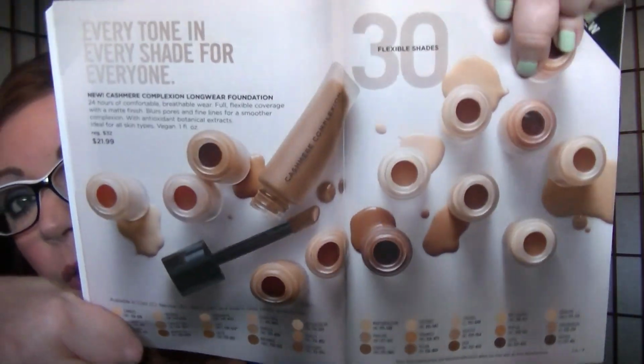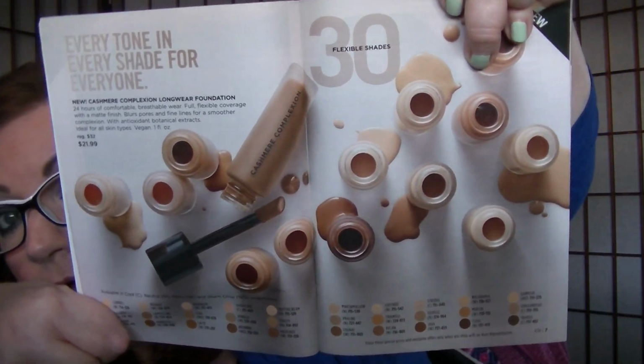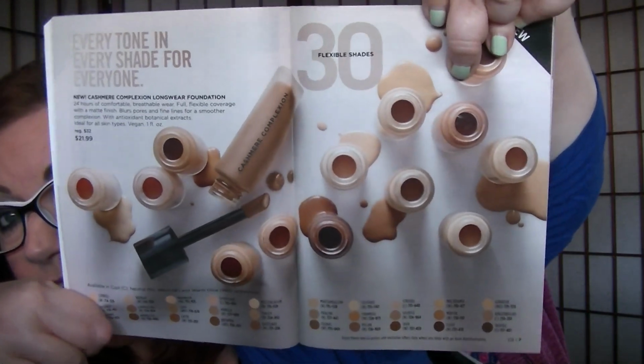So the Caress of Cashmere: get stunning cashmere soft skin that looks as effortlessly beautiful as you do in your perfect shade. 24-hour comfortable wear, skin-hugging formula, soft focus, matte finish. And it has a doe foot applicator, the foundation as well as the concealer. So this is the foundation. There are 30 shades. That shade selection, while wonderful, that it's so inclusive for so many skin types, can be a little overwhelming too. I know that because you don't really know what to choose.